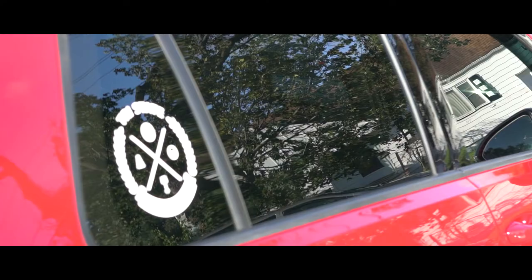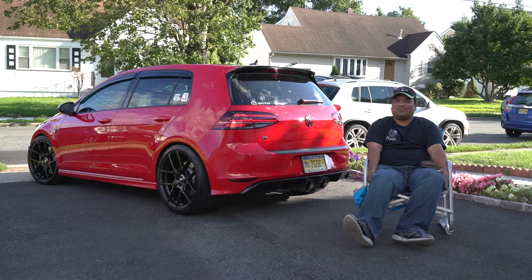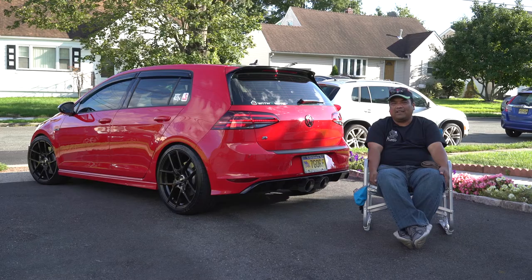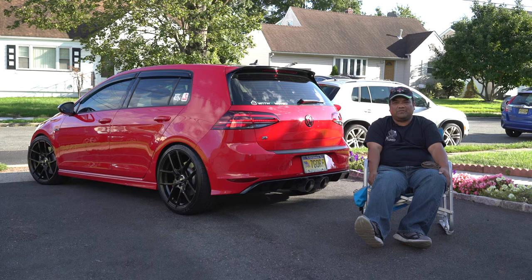After that, I bought a 15 GTI, which sadly was a lemon. And then I went back to Subaru, got an STI, but I wasn't satisfied with it. And I got this car. This is the car that basically had the most mods for me. And I'm planning on keeping it for a while, because when I first brought it to the Dragon, that's when it started, the love affair with the car.